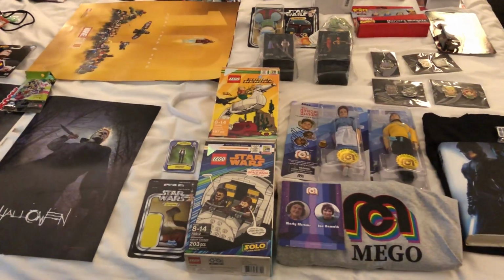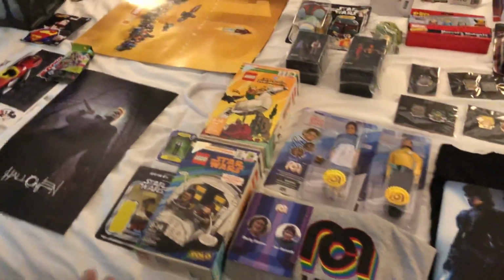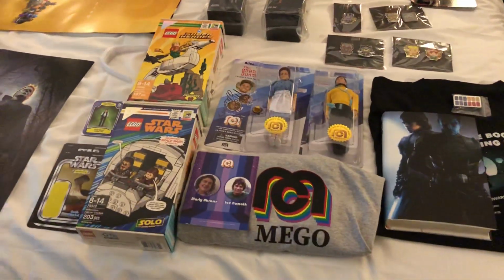But obviously I lucked out there, and I lucked out in some other ways with the lottery. Tried to find ways to kind of make it work for me once we got going there. So did get the 2 Lego sets. Super excited about this one in particular, just because I love Aquaman. I've always loved Aquaman. He's one of my characters.